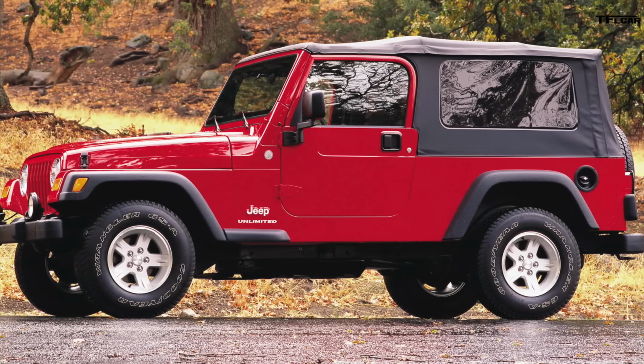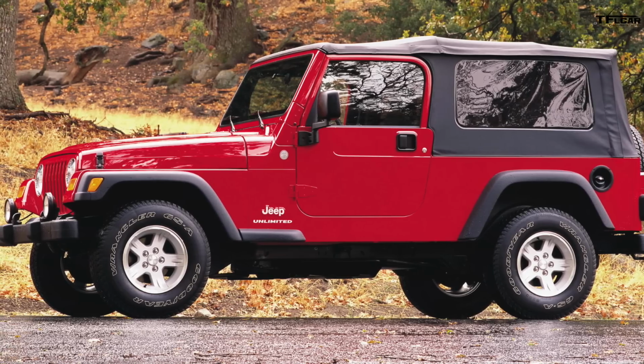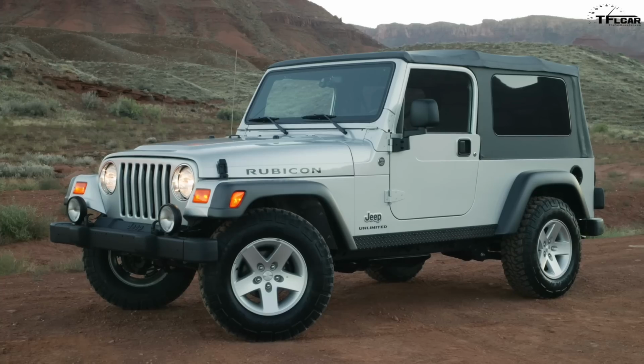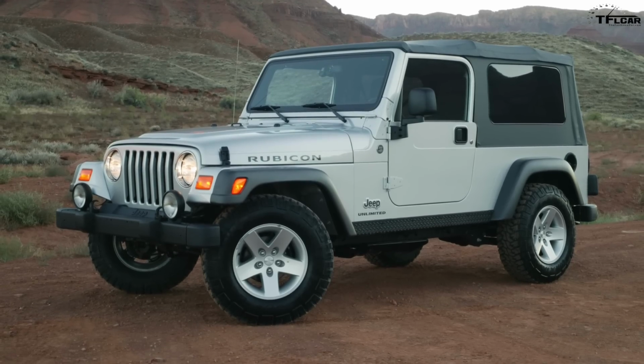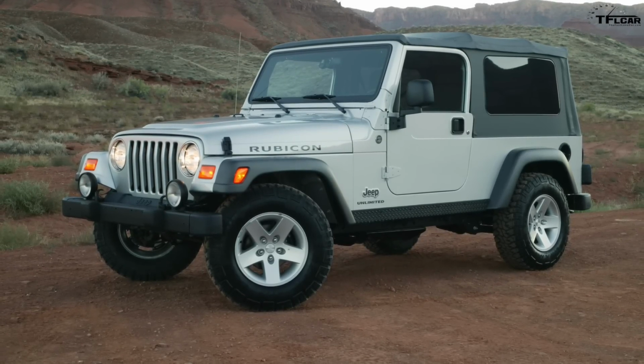And right now, if you want to get an LJ, it would probably cost you $10,000 more than the similar TJ that it's based on. They're highly sought after. People love the way they wheel, because they've got the longer wheelbase and they're really comfortable off-road. And once again, just like the Jeep Scrambler, they're really sought after. Yeah, exactly. So the LJ Unlimited was longer, but still 2 doors.